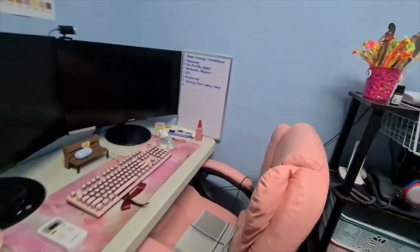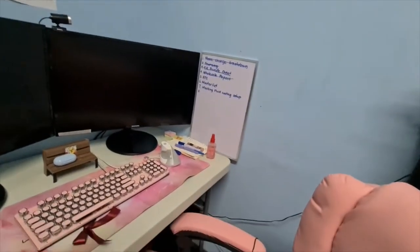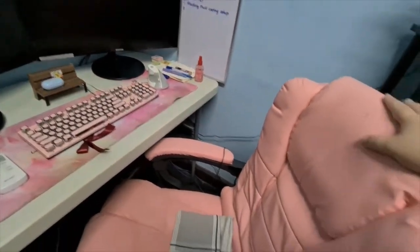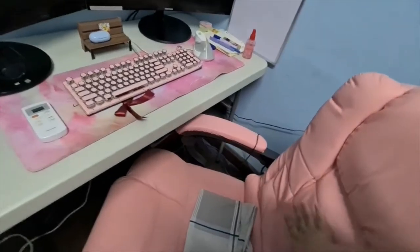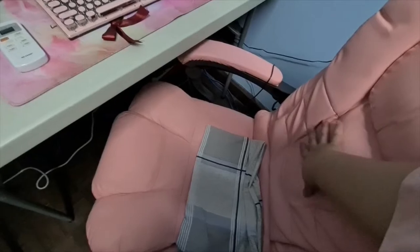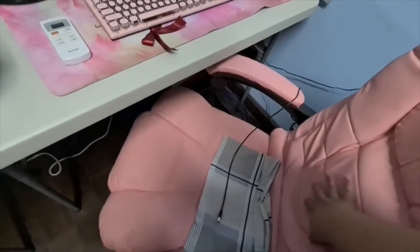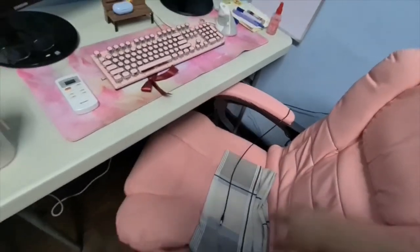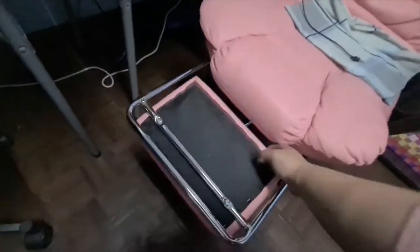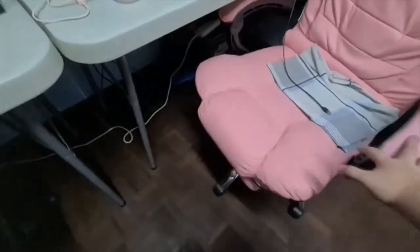So this is my chair. Just a few things about this chair, and the reason why I love it is because it has a massage thing inside. I don't know how to call it, but if you plug it in there at the bottom, it's just gonna start vibrating. You can also lean this back, and it has an extension for the foot, so if you want to relax. So fancy.